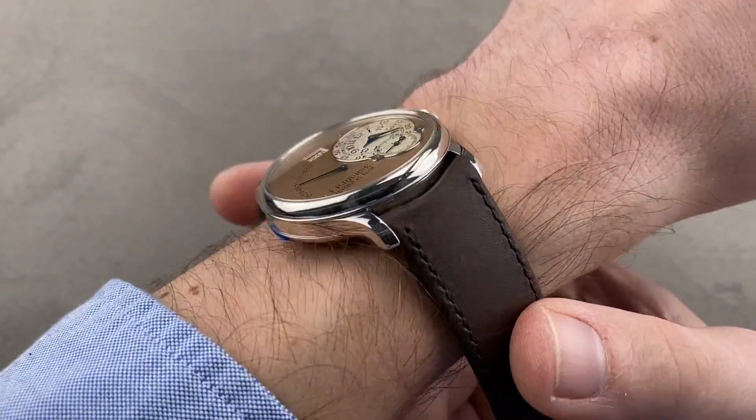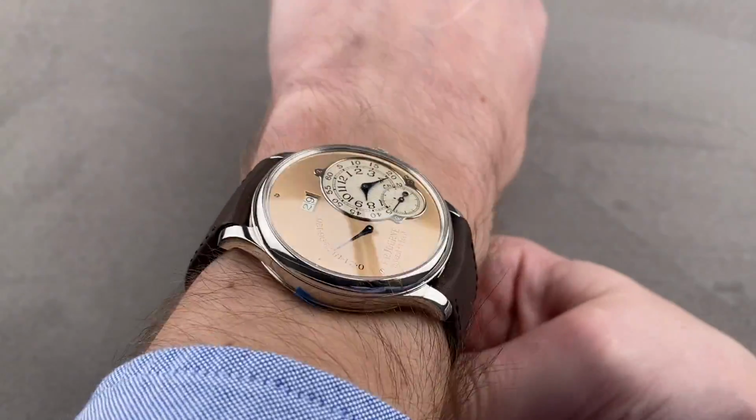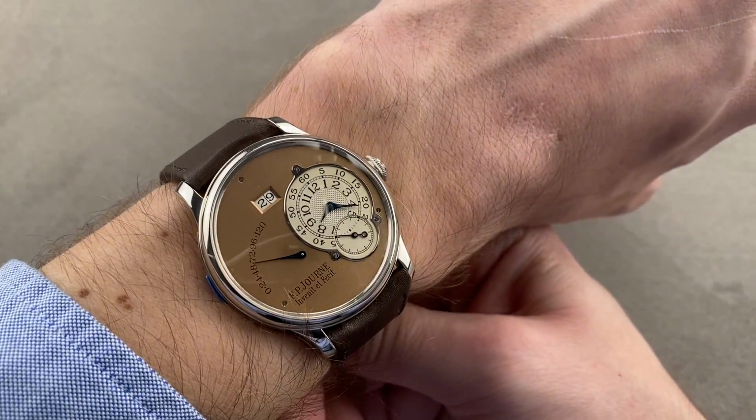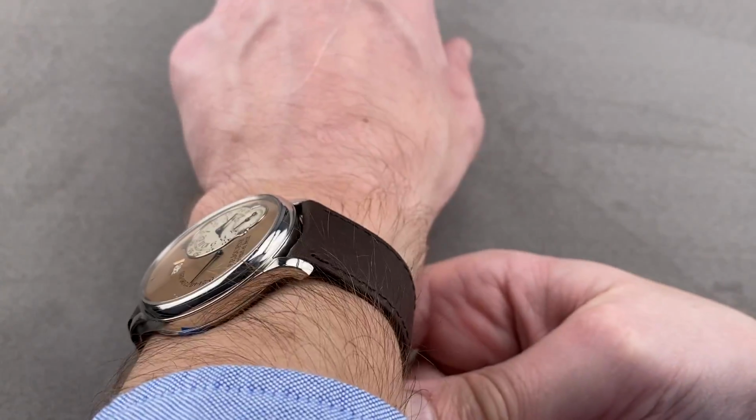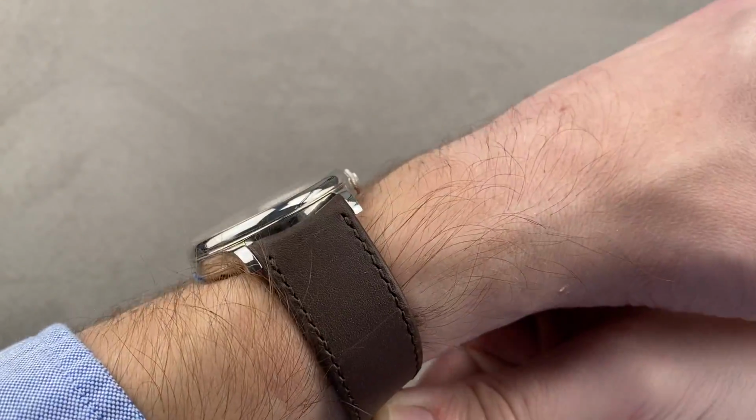Throw it on my wrist, which is 16 centimeters in circumference. You can see the 38mm case, which was discontinued after 2015, is a gorgeous one. Beautifully proportioned, universally wearable, fit for a wrist as small as 13 centimeters in circumference. There's no problem wearing this or fitting it underneath the cuff.